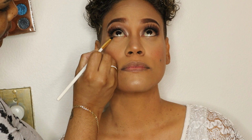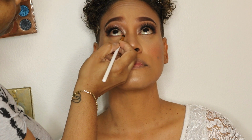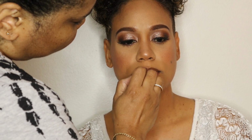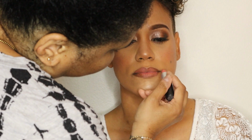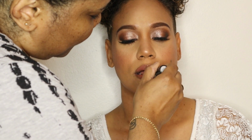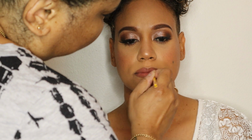So I'm just finishing off the eyes. I went in with that lightest brown color from the Dose of Color palette, and I'm just smudging that under her lower lash line. And I went in with the second darkest brown in that palette and just smudged that under her lash line as well. Unfortunately, the clip of me applying the lip liner seems to have not been recorded, so I used the MAC cork liner to line her lips, and I now went in with Velvet Teddy as the lip color. Nice, beautiful nude.